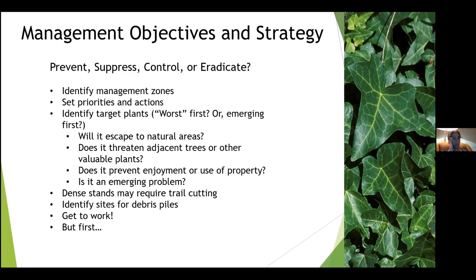You also need to identify sites for debris piles. This is especially important if you're clearing woody invasives like privet or Elaeagnus. There's just so much plant matter. You need to identify exactly where your debris piles are going to be and clear those areas first of invasives, so that you aren't piling debris onto a site that's just going to sprout right through and you won't be able to manage, because there'll be all these sticks and debris on top of those.